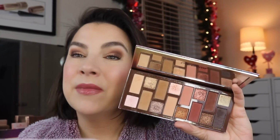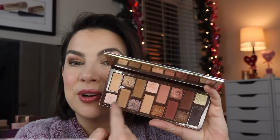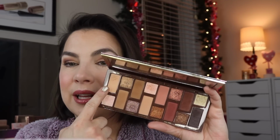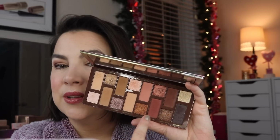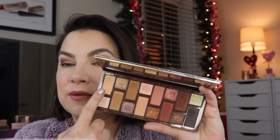So then I did my brows and I think I just used my Milani pencil and my L'Oreal Infallible Gel. This is what's on my eyes, the Born This Way Sunset Strip palette. I love this palette and I just stuck to the mattes pretty much. I kind of started here in my crease, blended out with that, worked these two into my outer corner and came back to this for the inner lid. And that pretty much sums up that look.